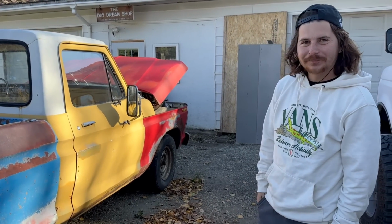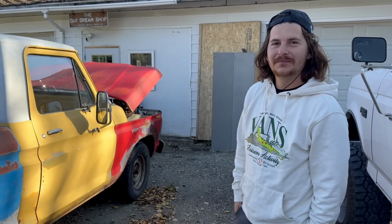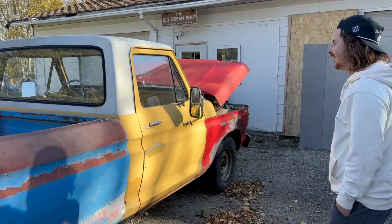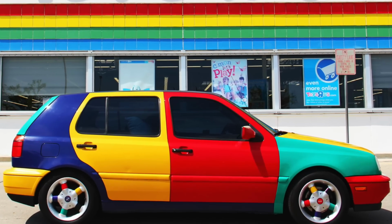It reminds me of one of those 80s Volkswagen Golfs or Rabbits that were multi. Did you ever see those things? They look just like this. Well, okay, they're not a Ford truck, but they have multicolored panels and stuff. Right. I'll try and find a picture online and throw it up here.